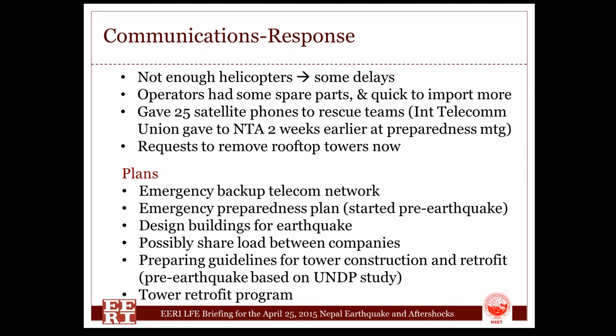Interestingly, there have been a lot of requests to have the rooftop towers removed because people perceive them as being dangerous or contributing to building damage somehow. So that's an issue that the Nepal Telecommunications Authority is dealing with now. They have several plans in place as they respond and recover from this earthquake, where they're trying to build back better and improve their earthquake resistance for the future, and those are listed here.